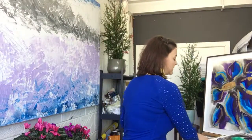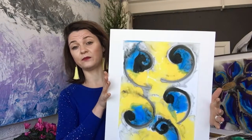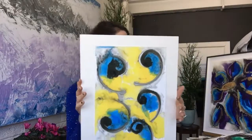And then last but not least, we have the only giclées in the series, and these are my original paintings that are then scanned and printed by fine art printers for me.